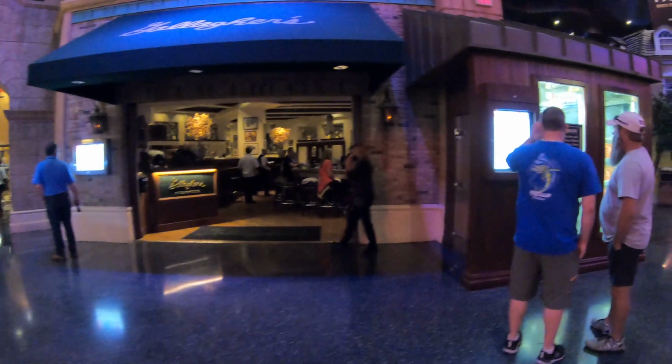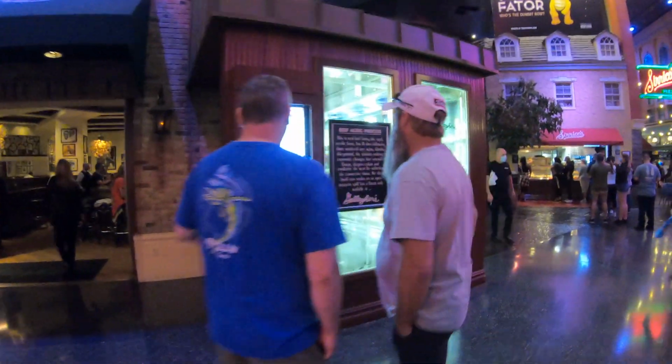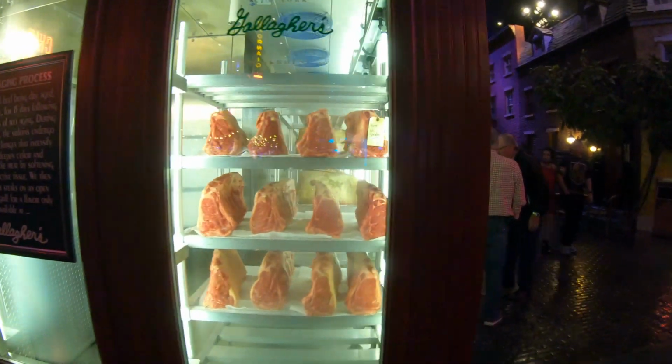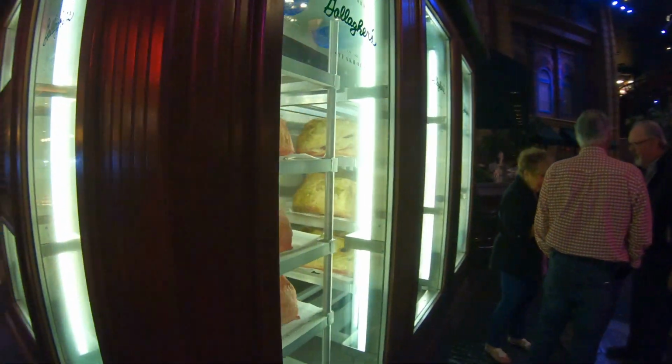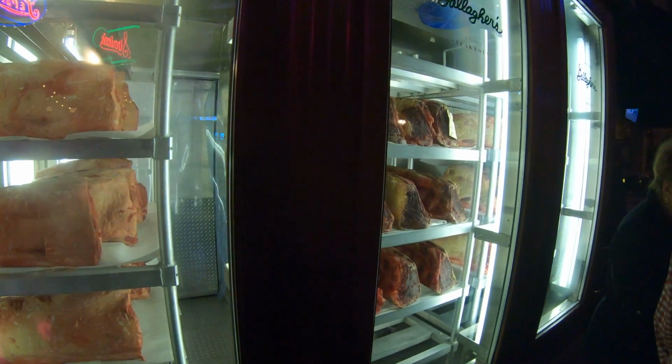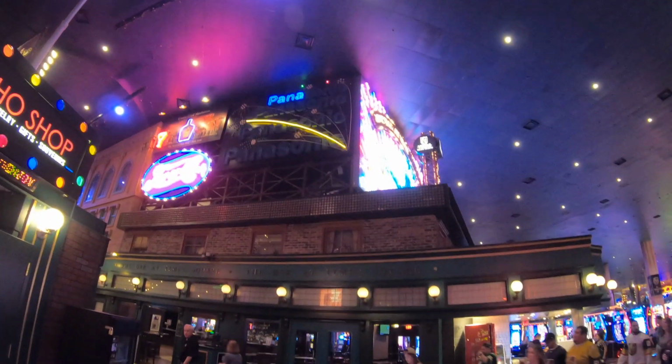Coming up next, Gallagher's Steakhouse. Enjoy the finest dry-aged beef and fresh seafood at Gallagher's Steakhouse, a New York City original since 1927. Of course, they're talking about the real New York City, not this tiny but pretty much authentic replication.